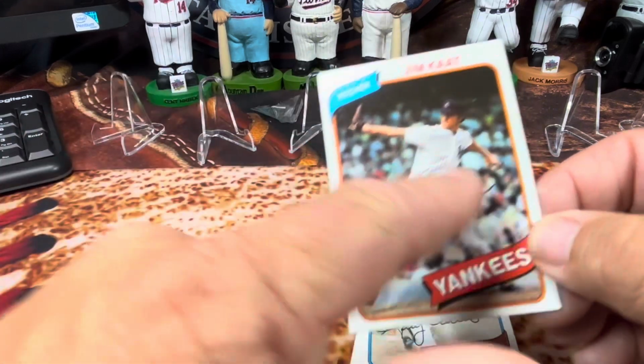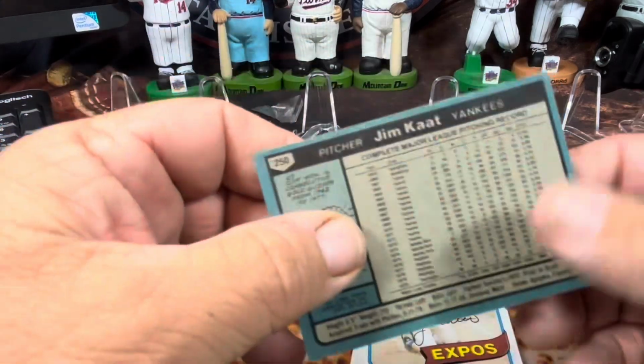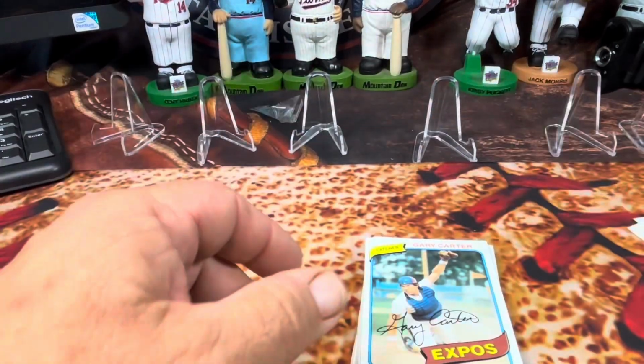The centering on this card, left to right, is 60-40 as well as top to bottom. So I'm going to be asking $2 on the Jim Kaat card.